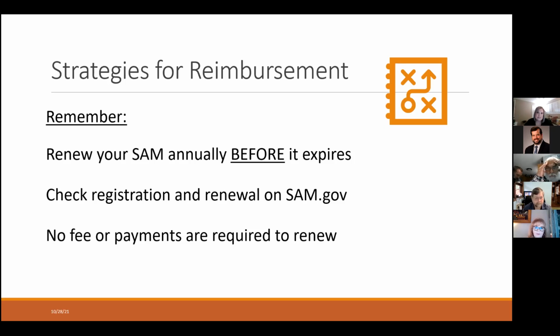Also, keep in mind that you'll need to keep your SAM updated throughout the grant process. You're going to have to renew that every single year, and you want to keep it active, because if it becomes expired, then that causes an issue with you getting your reimbursements. So definitely make sure you renew it before it expires. You'll get some emails from SAM. Make sure when you do get those emails that they are coming directly from sam.gov.